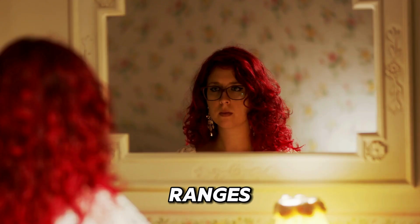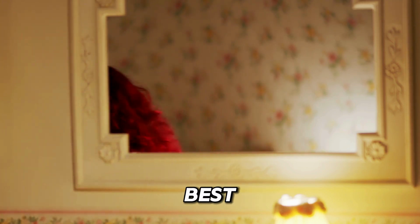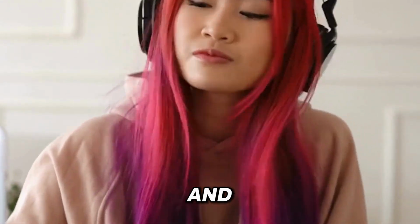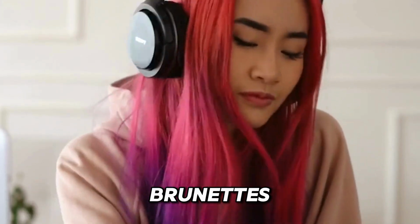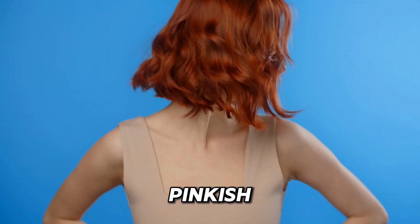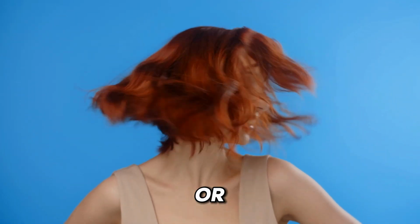From natural red to dyed color. Natural red hair ranges from golden tones to deep cherry hues. But which one suits you best? Here are some tips. Golden red, perfect for blondes. It gives a warm and sunlit effect. Cherry red, a favorite among brunettes. It creates a deep and dramatic impact. Strawberry red, ideal for those who love pinkish tones, but beware, these shades require extra care, or they'll fade in no time.